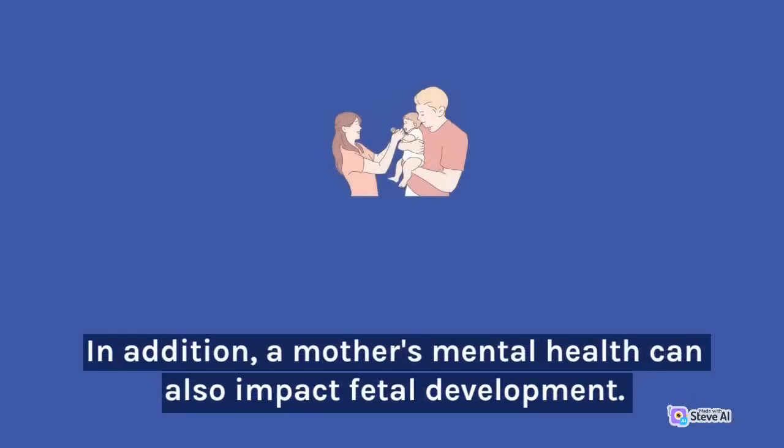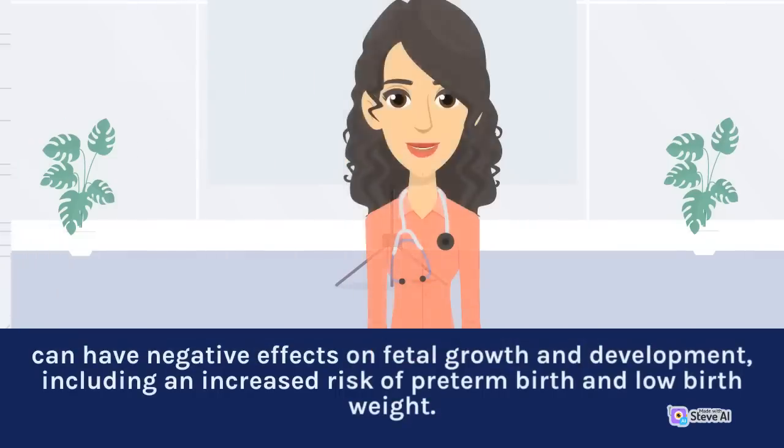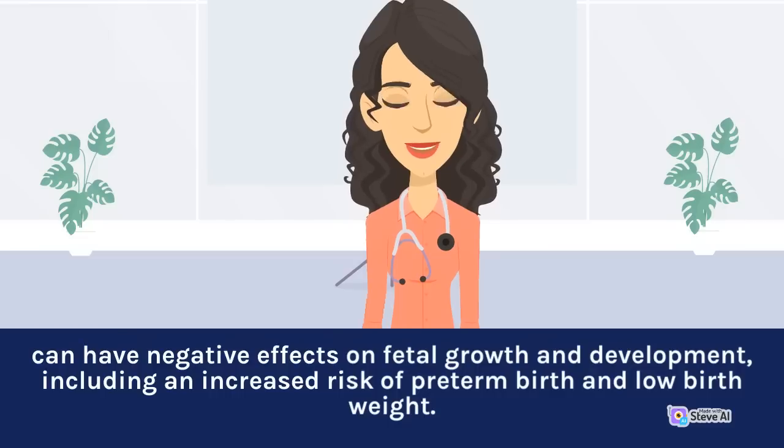In addition, a mother's mental health can also impact fetal development. Studies have shown that high levels of anxiety and depression during pregnancy can have negative effects on fetal growth and development, including an increased risk of preterm birth and low birth weight.